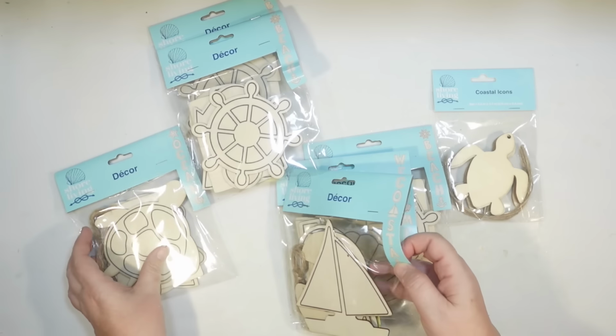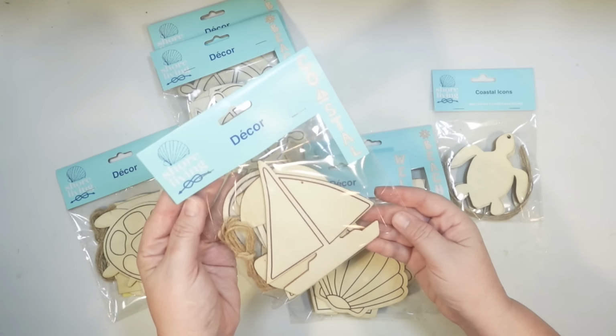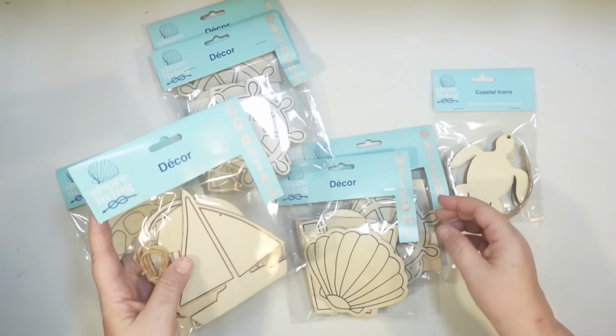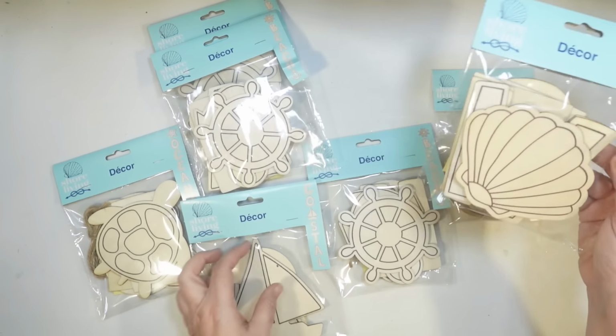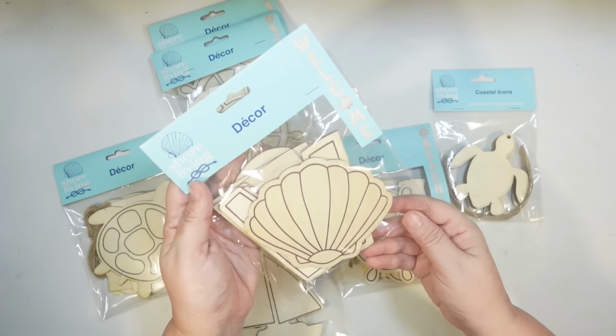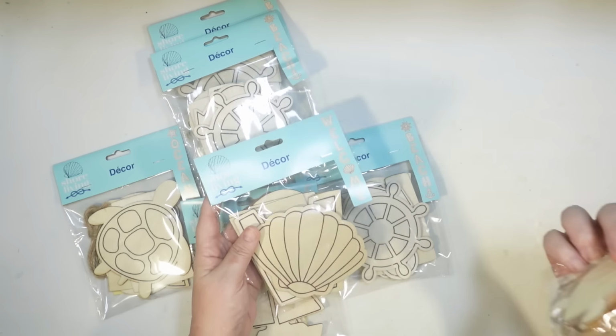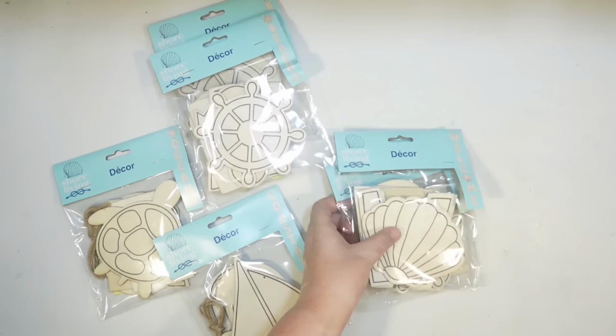So you also have shapes for the ends or you could use them separately. This one is the word coastal. It has the sailboat as the A. I thought that was cute. This one says welcome where the O is a seashell. So that's cute. And that was mixed up.